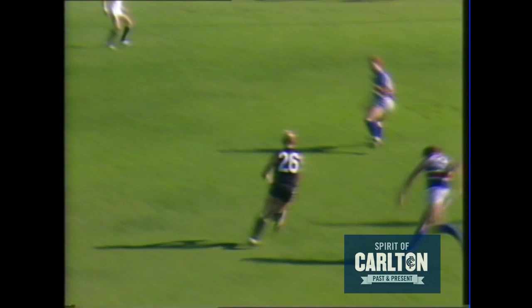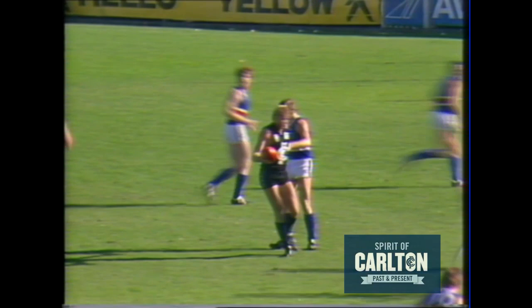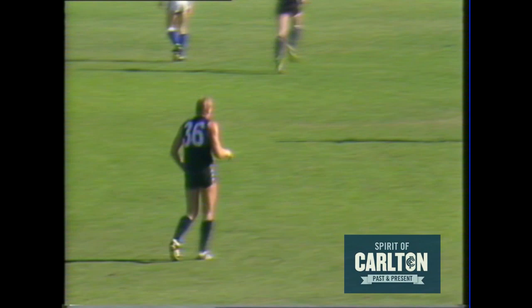Oh, no, the umpire calls play on. Reece James drives in toward McClure. McClure takes the mark. A good mark too, Mark McClure. So he's within kicking distance. No doubt about it. He's got a great pair of hands, Mark McClure. He got front position. He really grabbed that in a vice-like grip.